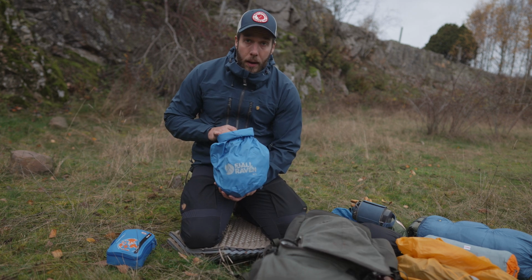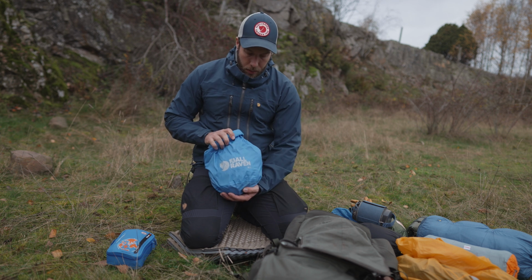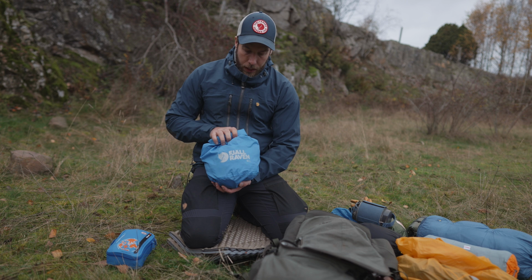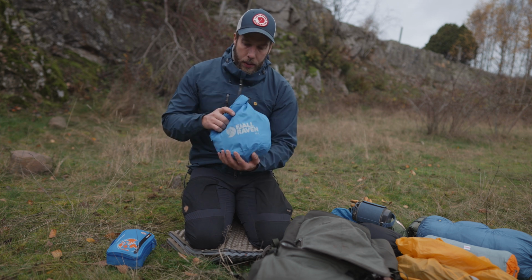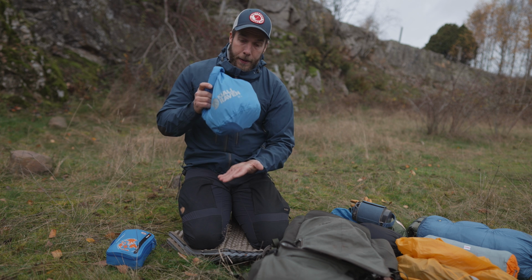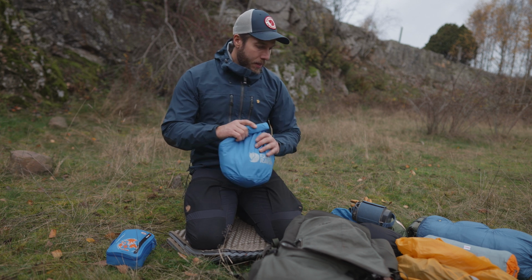Next up, I have a waterproof bag with my warm clothes. If I need to change clothes in case it was a rainy day or something like that, you have everything nice and securely tucked away in here, and everything in here is obviously gonna stay dry. That's the most important thing. Besides clothes in this one, I also have a towel, a pack down towel. It's really lightweight. Really nice to have with you if you decide to take a swim or take a shower or whatever you do. It's always nice to have a towel with you.